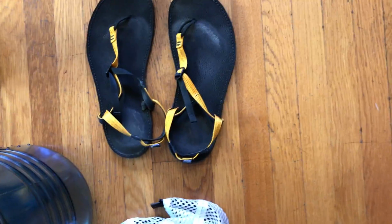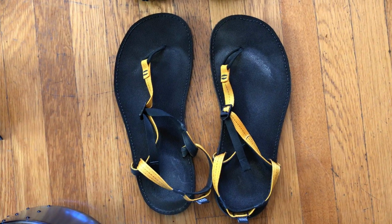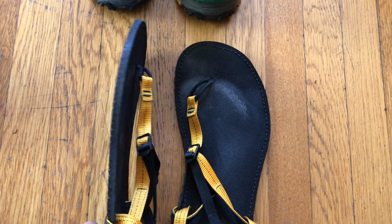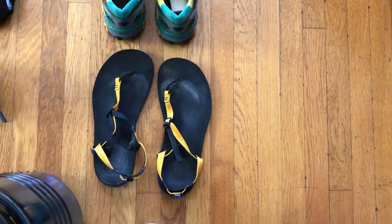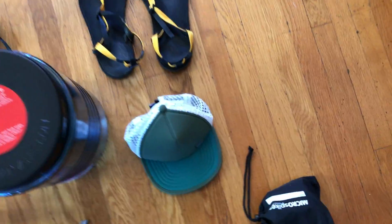Right here I got my Bedrock sandals. These were recommended to me by a friend, and they're lighter than clogs, and they're pretty amazing. I do have a high arch on my foot though, and I get cramps if I don't have the right support, so these are basically just river crossing and camp shoes. And then of course my hat, and I'll get back to this other stuff later.